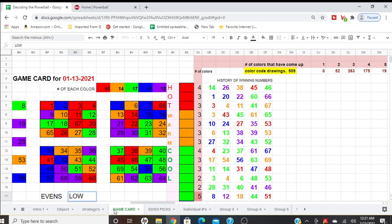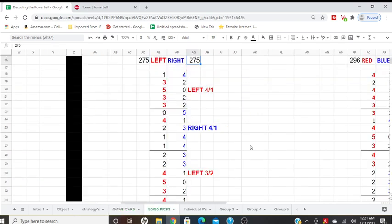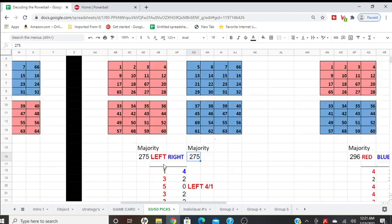Okay, moving on. This one's dead even at 275 apiece, which is pretty cool, I think. Again, I'm looking at this and I'm thinking that there's been a lot more to the right side than the left side, so I'm going to predict that more numbers are going to come up to the left side than the right.